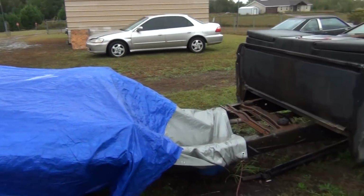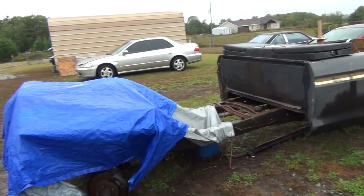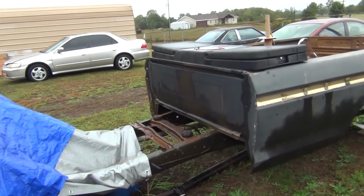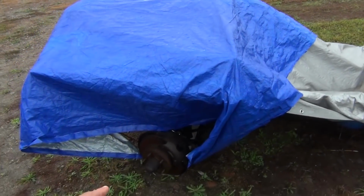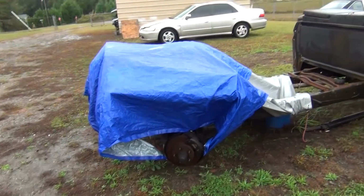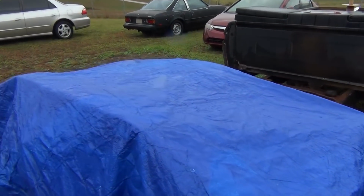Now this was a complete cab. It had everything on it, the front fenders, the cab. So I bought this truck for $500. What I ended up doing, I sold the cab for $300. I sold the rear end for $250. I sold the wiring harness for $150. I sold the wheels and tires for $150. So I've already sold more than I spent on the truck.